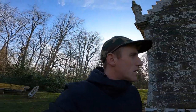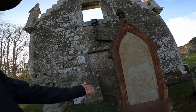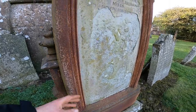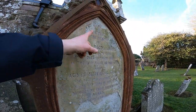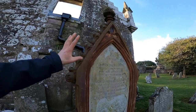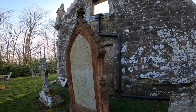And look at this here. This is something that I first saw when I was over on the west coast of Scotland, but there's actually a cast iron gravestone here. It's a cast iron piece with the stone obviously placed into it. 1861 it was placed as well. So that gives you an idea. They had the option at that time of the casting. Probably cast in a British foundry.